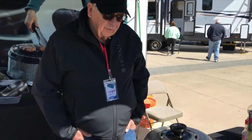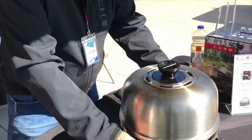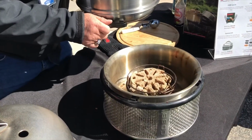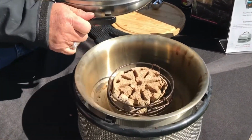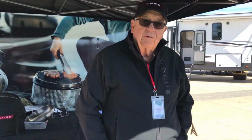Okay, we've got a portable charcoal grill, and you can use it with regular charcoal, or you can use our charcoal. If you use regular charcoal, it takes you 15-20 minutes to get the charcoal ready. If you use our charcoal, you start one corner of it, and within 5 minutes you've got about 475 degrees of heat. That lasts for 2.5 hours.